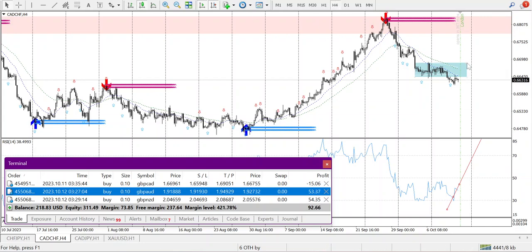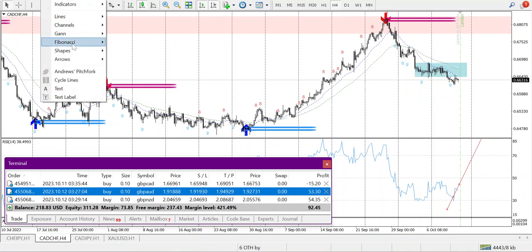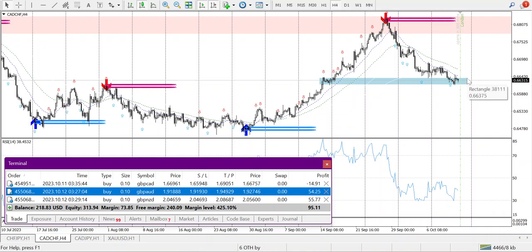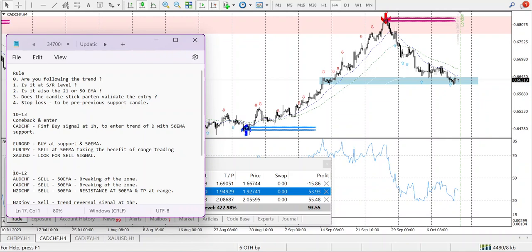Let me remove this zone for now, no, let's keep this zone. Insert shape rectangle. This is a second support area. You can see here, the market came up, tested and went up, came down, tested. So let me remove this zone now. If it exits outside this zone, I don't care about the candle or anything. No candlestick. If it just breaks out of the zone, I will take the buy trade. Let me add one more thing.